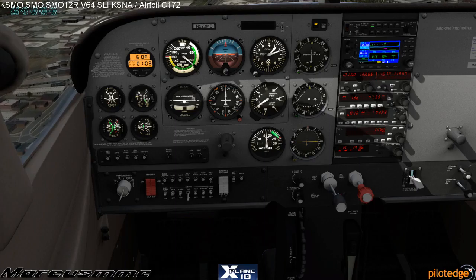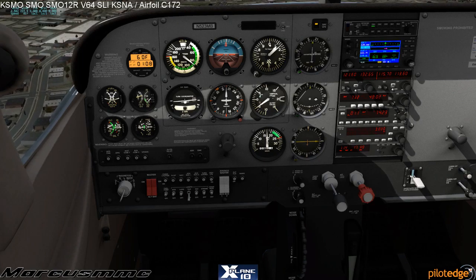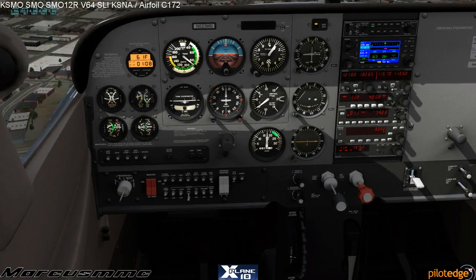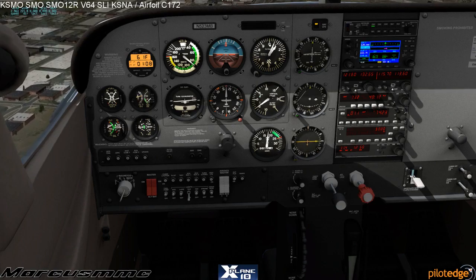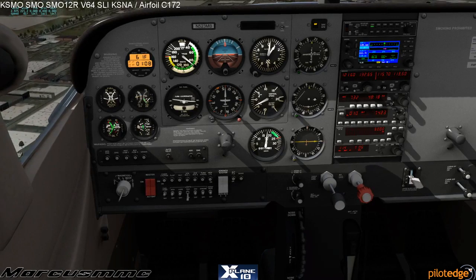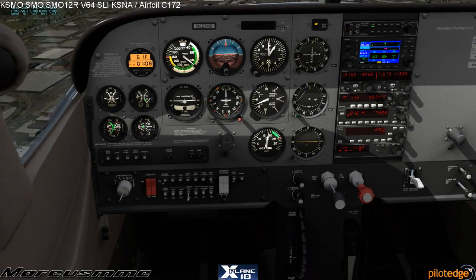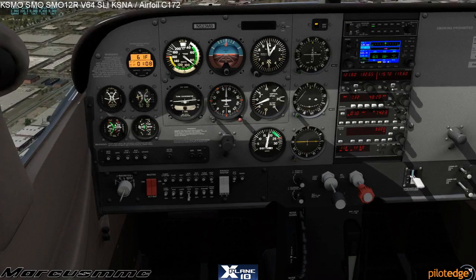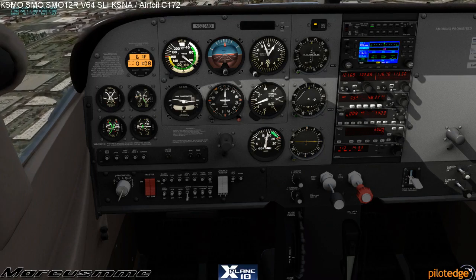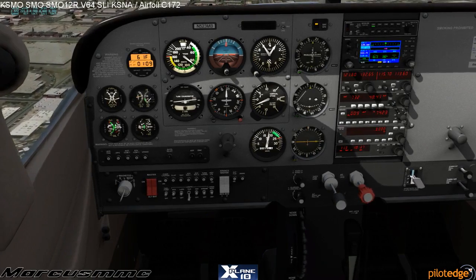So overcorrecting here on the glide slope and the localizer. I'm trying to be careful not to go too crazy on my adjustments. About 800 to minimums. Back to right, of course. Back on the localizer. Yeah, I'm going all over now.